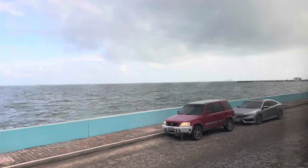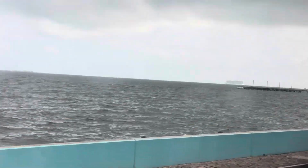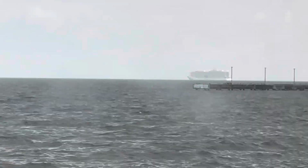All right, we're coming back in towards the cruise port area, and there you can see our Sun Princess way offshore, about 4 miles. Fortunately, it's starting to rain again.